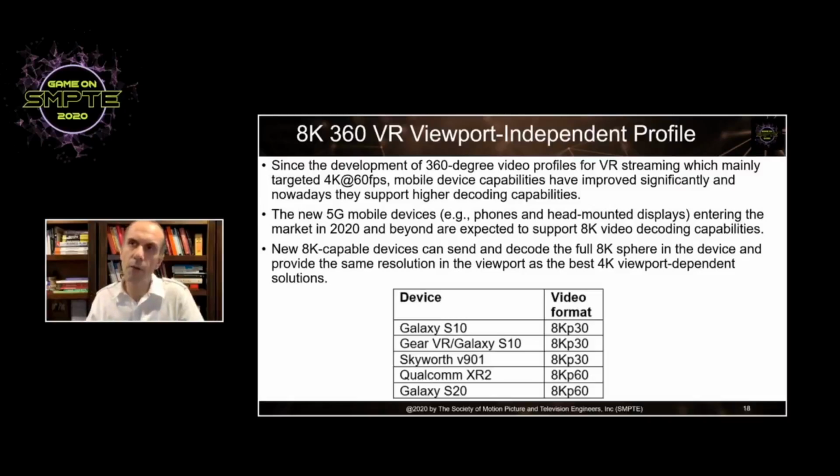And one of the key motivations for this was that we observed that starting from this year, we are going to have new 5G-enabled devices coming into the market, mobile devices, and these have 8K decoding capabilities, which means that we could update the distribution formats from 4K to 8K and still be able to decode them with the improved decoding capabilities of the mobile devices.